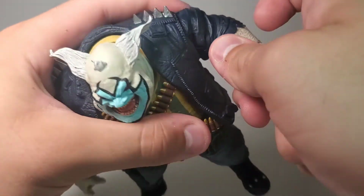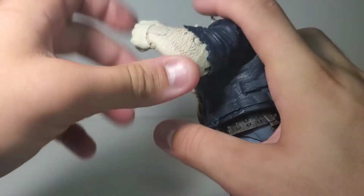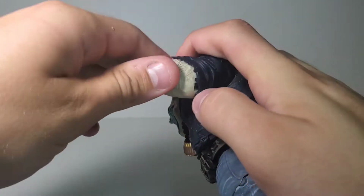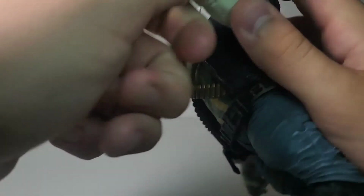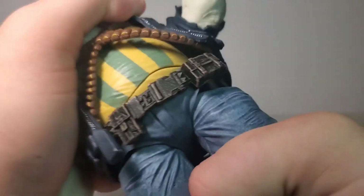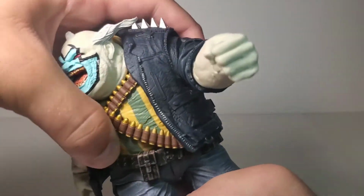Shoulders move up that much, down that much. They rotate 360. No bicep swivel, but you get a single jointed elbow that moves in pretty far, and it swivels at the elbow. Down, you get a wrist swivel and a wrist hinge. So that looks really good. And then you get a big ball joint at the waist, which is perfect for a character like this. I think they should do this more.